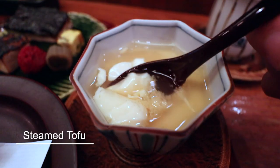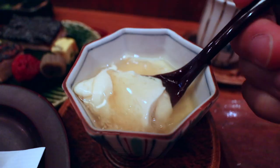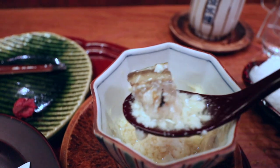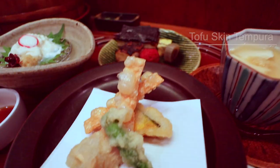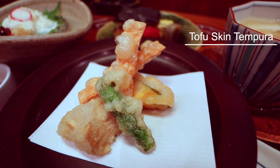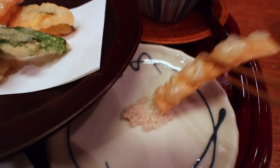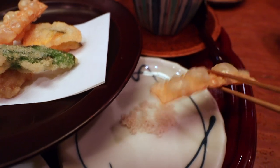Next item on the list is steamed dish. So this one is basically just a steamed tofu with some broth. And there are a few pieces of eel inside as well. Then we move on to the fried dish. Fried tofu skin. It's very crunchy, but doesn't really have any flavor. That's why you have to dip it in salt for some flavor.